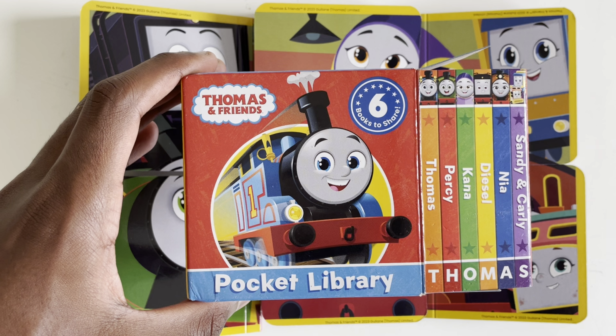Suddenly, Harold, the helicopter, whizzed above. "Turn on to the siding," he called. "Look, Bertie's at the level crossing." Oh, this is such a critical situation. Crash! Thomas crashed through the fence and the straw went flying everywhere.